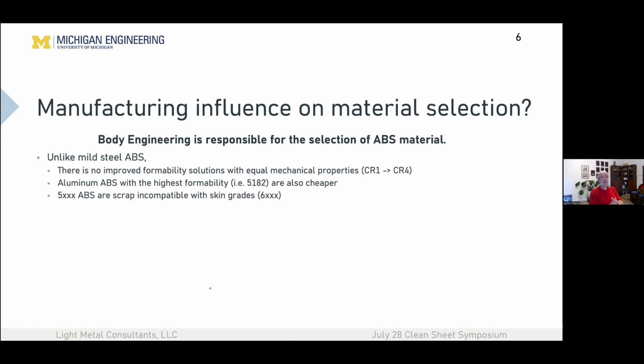In aluminum, the highest formability alloys are also the cheaper alloys. 5182 is cheaper. It's not the heat-treated material. It's cheaper than a skin material. And to make things even more interesting, 5000 series body sheet is incompatible with skin grades that are made out of low copper 6000 series. So as the case of the Marquis hood demonstrates, if we leave engineers to themselves, they create scrap incompatible design.